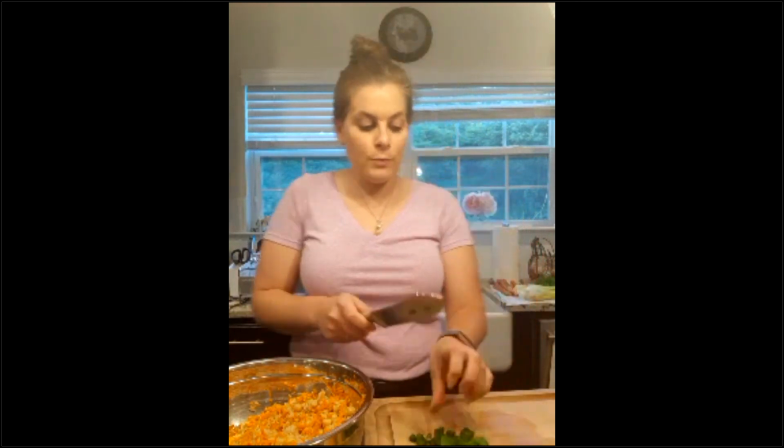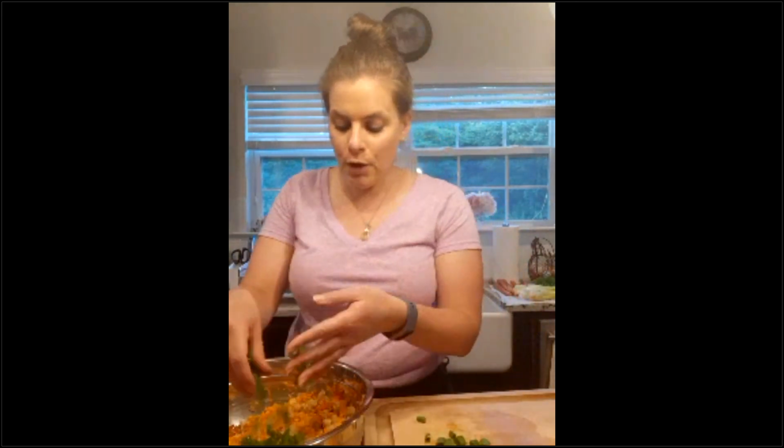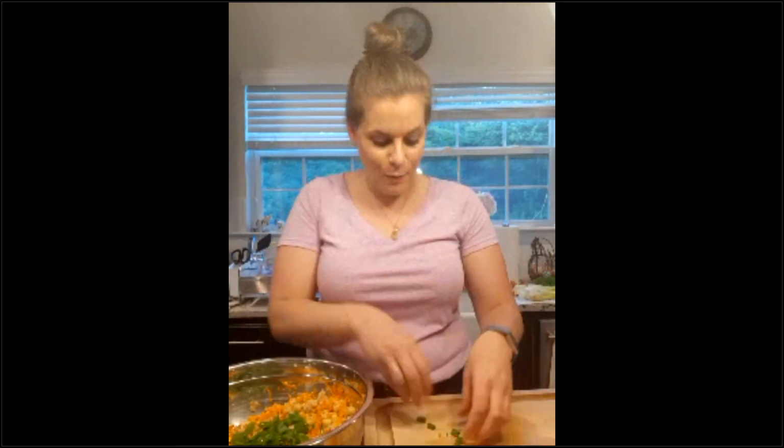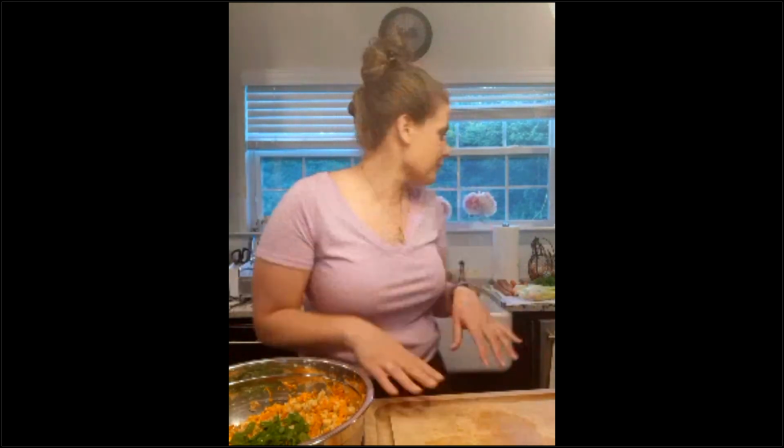Again, if you have room to even have a little potted herb plant, it's so great, especially with the warmer weather. You could buy them at Lidl or Whole Foods or Trader Joe's, and they're only a few dollars, but you could put them in a pot, and this way you're not always having to go to the store to buy your herbs, and they stay longer.